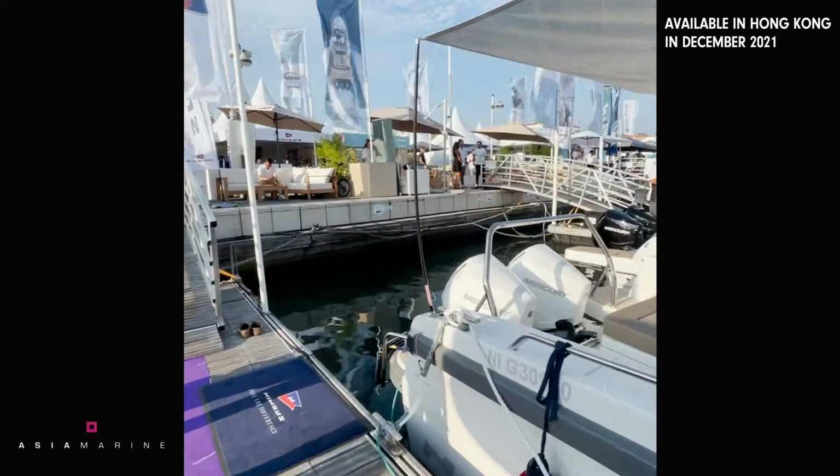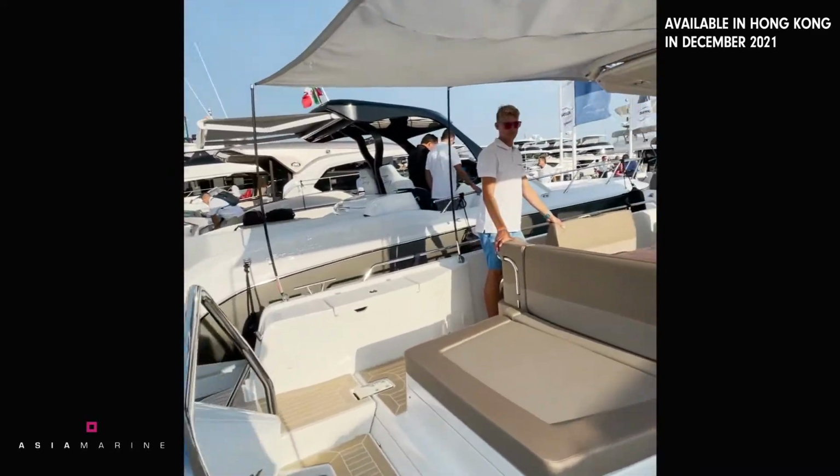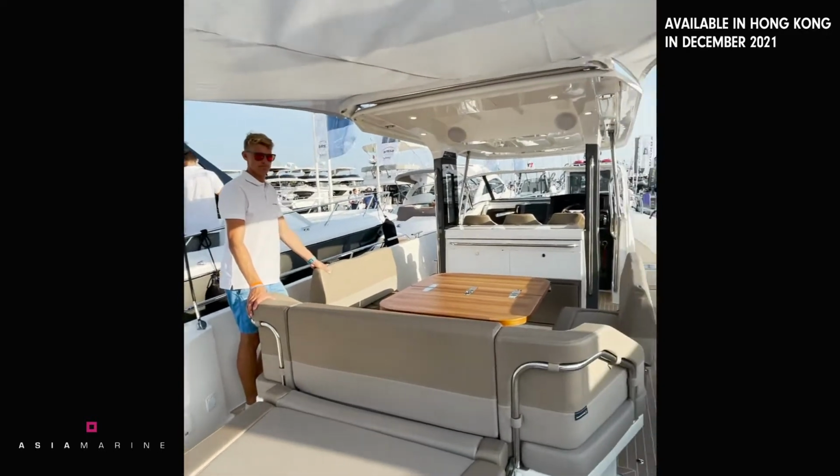So we're going to do a quick one-take video showing you the main features on board.